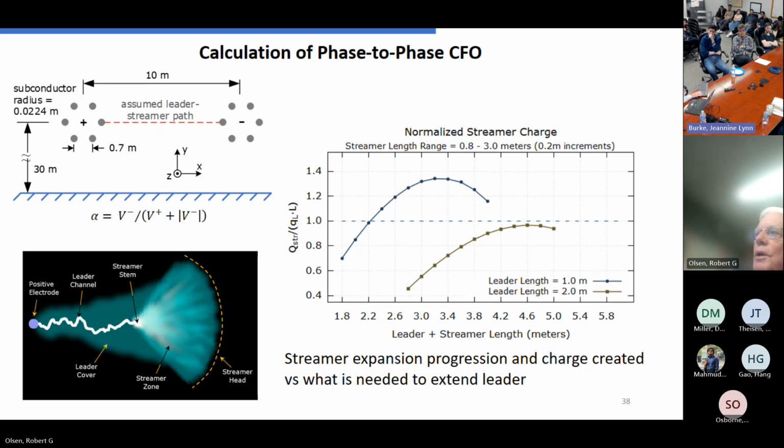And that's what we're talking about here. This is what's called the leader plus the streamer length. So I'm going to start with a leader length that's 1.8 meters long to start here. And then I'm going to build a set of streamers out here.